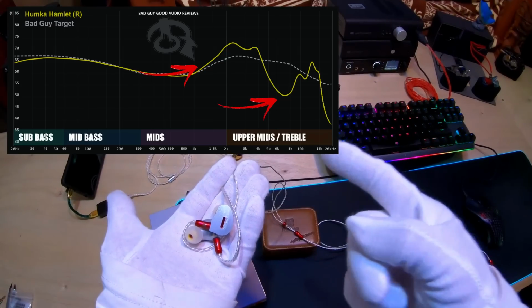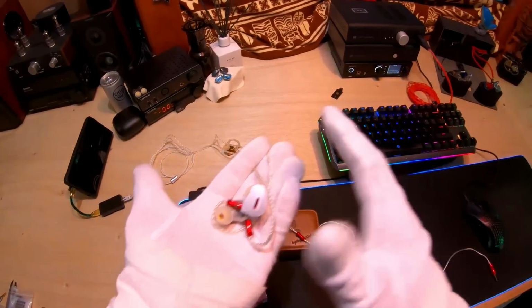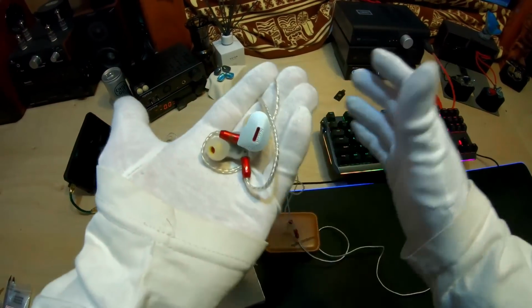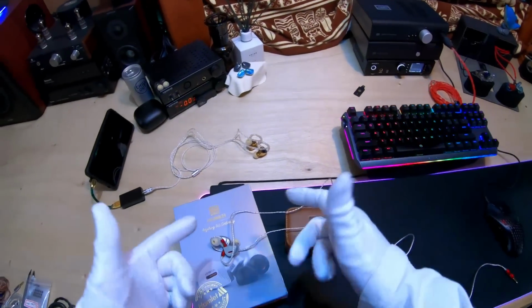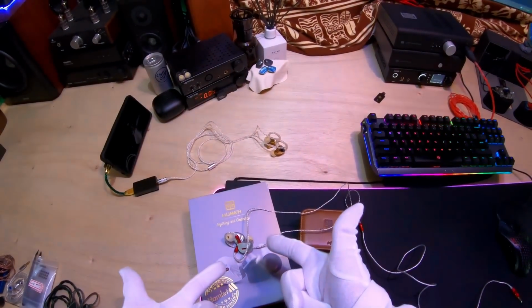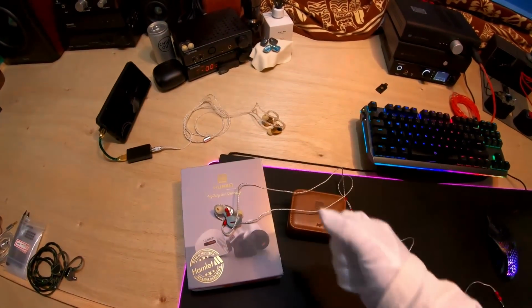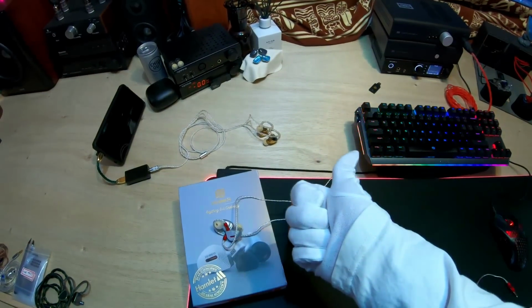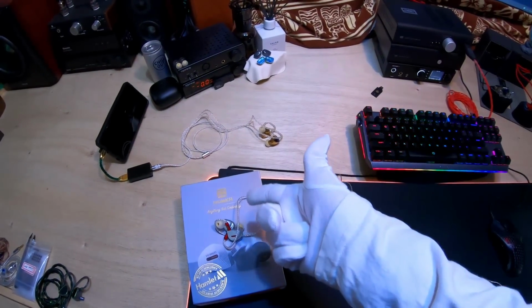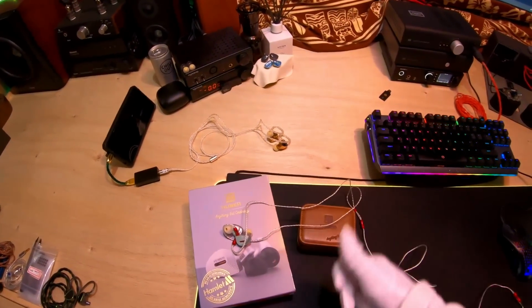Listening to Dreams by Fleetwood Mac is Stevie Nicks. I'll not continue. It doesn't sound good. The Moondrop for $20 is a better set than this. Argue with me. Did you buy this? Do you have the chew? Better than this. My Melee is $50. It sounds better than this.